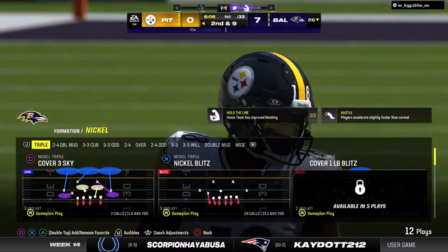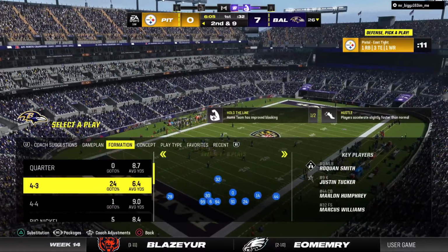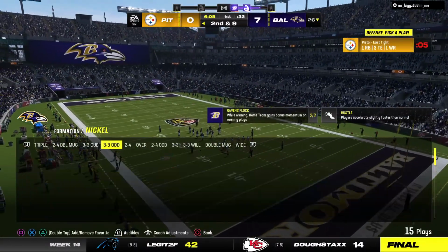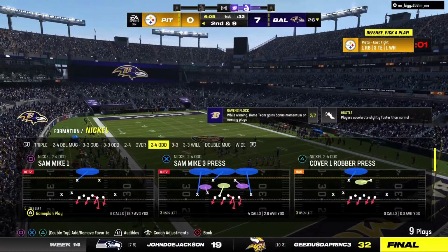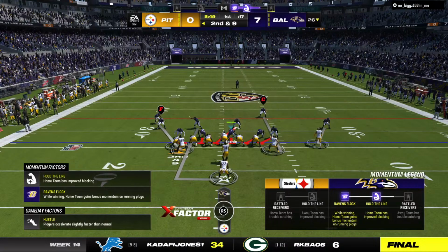These two teams met in Pittsburgh earlier in the year, with the Steelers prevailing in that one. So a win here in Baltimore would give them the season sweep. The last play got just a yard. Here's 2nd and 9 from the 26.